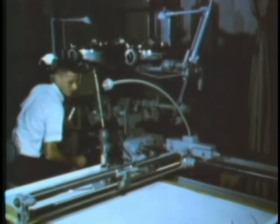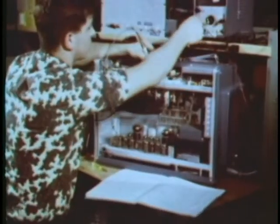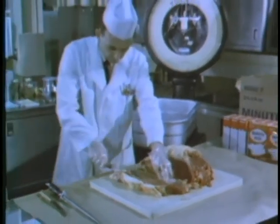Though they work on a variety of diverse projects within the six major divisions of Natick, they all share a common concern, the welfare of the United States fighting man. Nutrition is an integral part of that welfare. One of Natick's largest divisions, the food laboratory, is fully equipped for preparing, analyzing, and testing foods of every type.